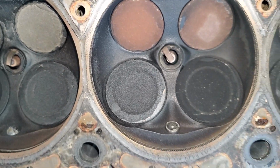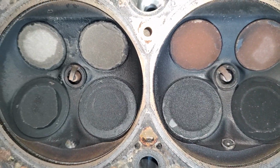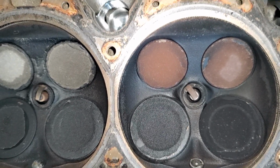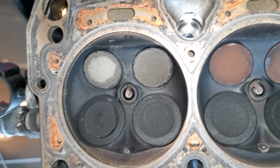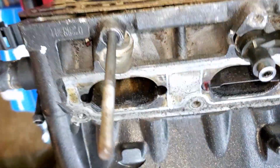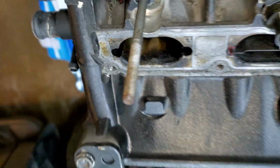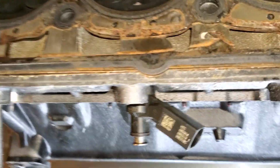See how much carbon buildup is on the inside? It's not much because it's the head. It's a relatively brand new head on this engine. It was replaced previously, so that's why you don't see much. You don't see much, but you still see carbon buildup on the inside. And carbon buildup is the result of direct injection.